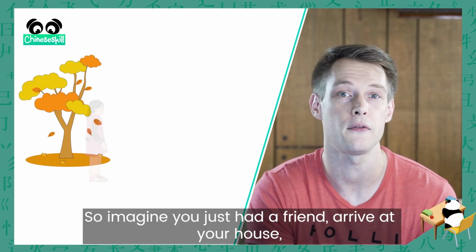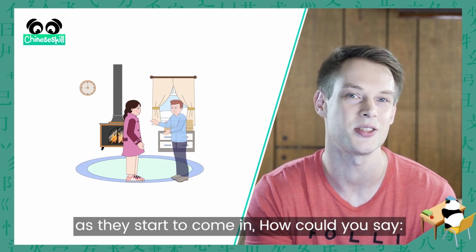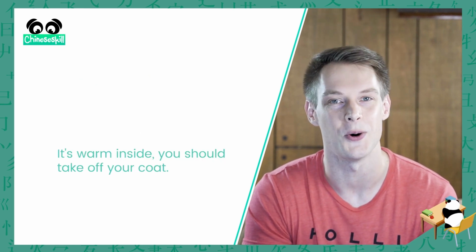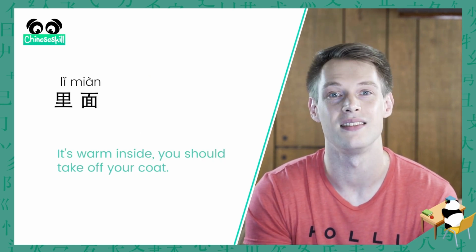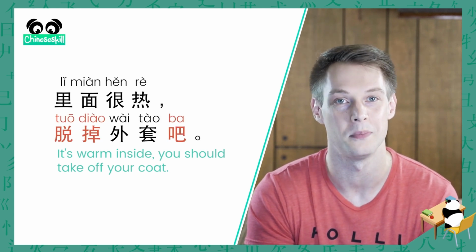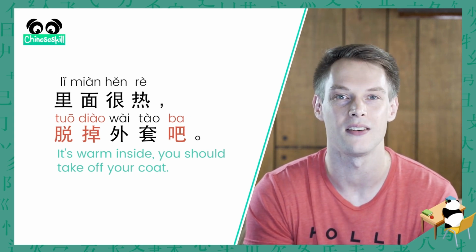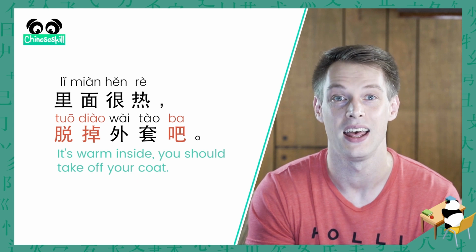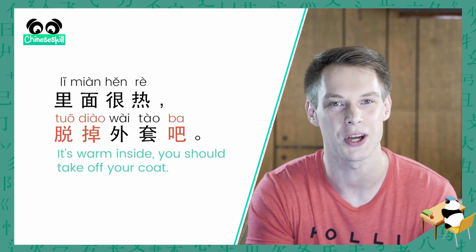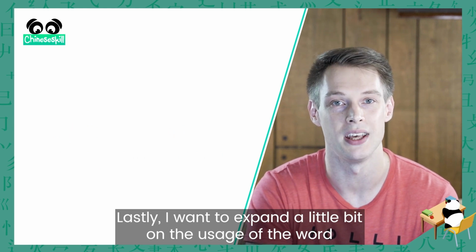So imagine you just had a friend arrive at your house, and it's really cold outside. As they start to come in, how could you say, it's warm inside, you should take off your coat? 里面很热，脱掉外套吧。 It's warm inside. You should take off your coat. Good job.